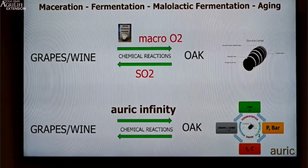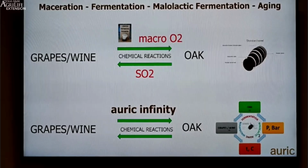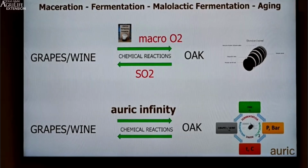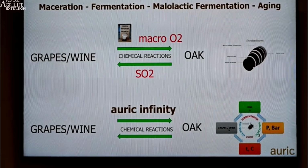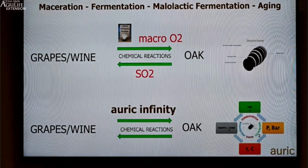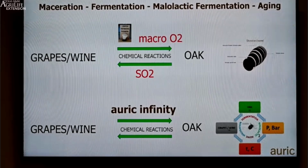When you look downstairs, down on the path, you have Auric Infinity. We have the same situation, but we don't have macro-oxidation and we don't have any added sulfur. The only sulfur we have is the sulfur that is naturally created during fermentation. And also, we would like to do more research on indigenous yeast in comparison to commercial yeast, to find out if either of these two yeasts can create less sulfur or more sulfur during natural fermentation, to come to this conclusion as well.